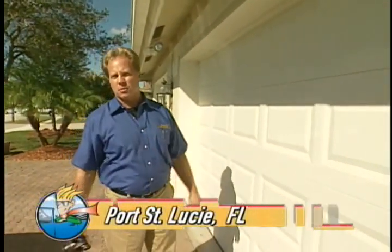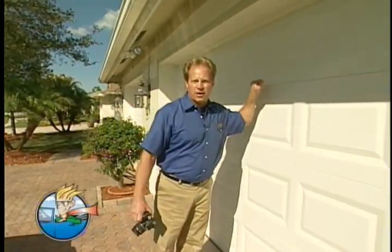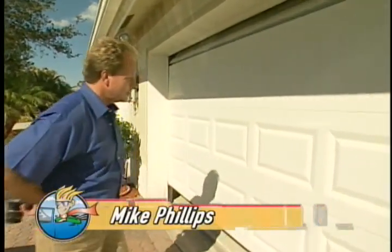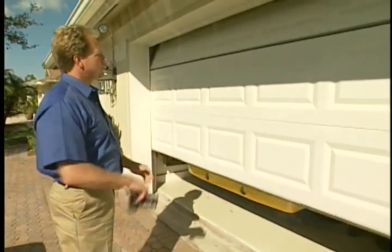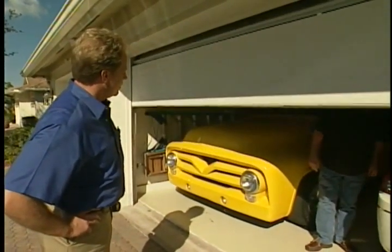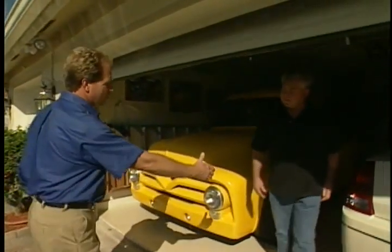Can't wait to see what's inside this garage. Now, I already called Glen, told him I was on my way over, so let's just knock on the garage and see what's in the garage. Wow, something big and yellow. Hey, Glen, Mike Phillips with What's in the Garage.